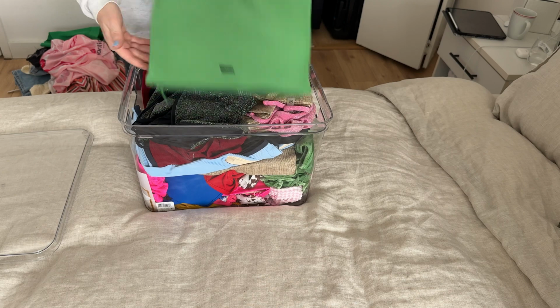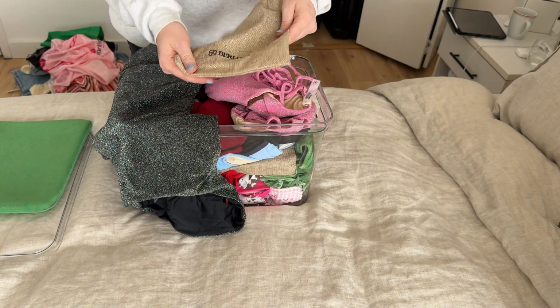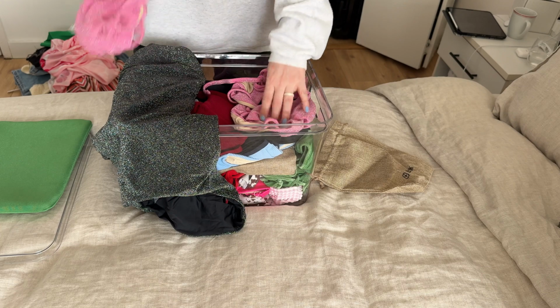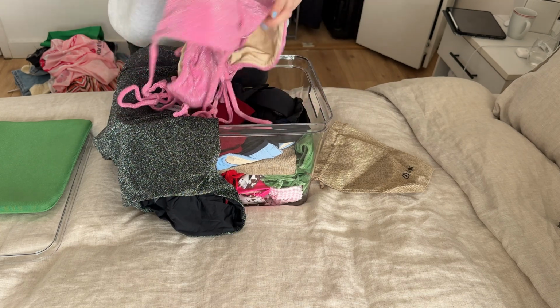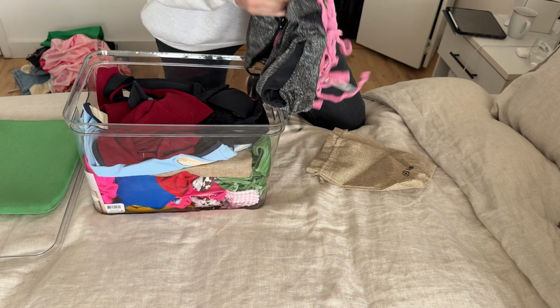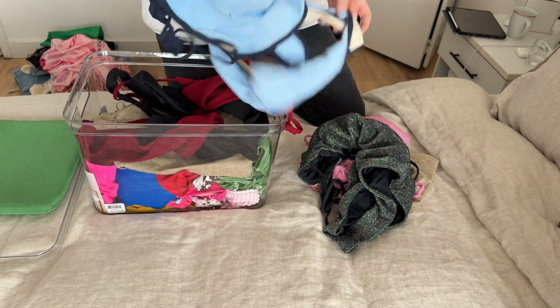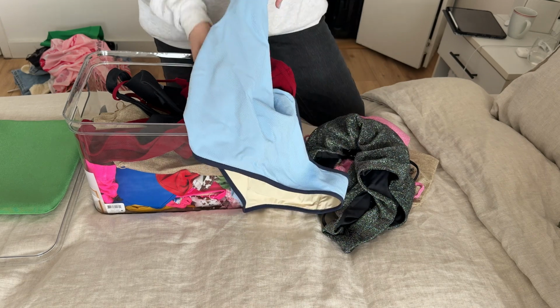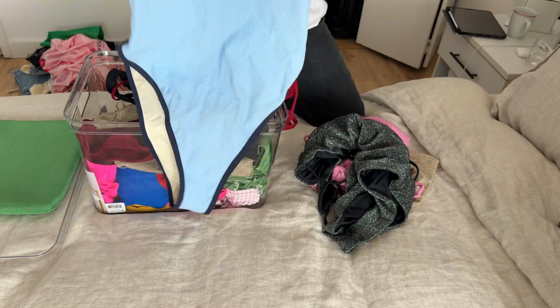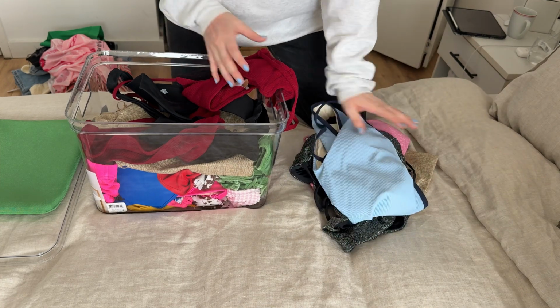My swimsuits. I got sent these from this company, Bear Look. I hope that's how you say it. They sent me some swimsuits. They're like a sustainable swimsuit brand, so I was so happy they wanted to work with me because I needed new swimsuits. But they're really cute. So they also sent me this one. My only regret with this one is I wish I had gotten the small instead of the medium because it's a little bit long on my torso, but it's still okay.